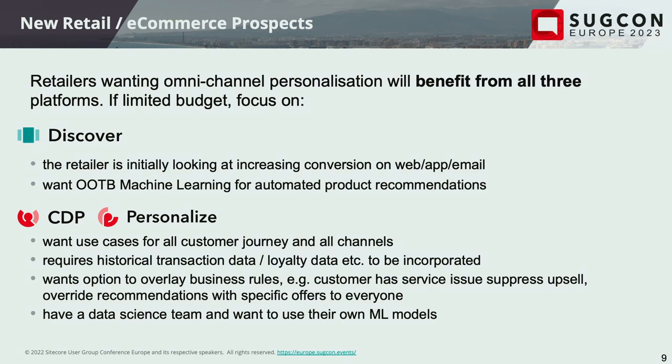And I suppose that's the real benefit of the composable story with Sitecore now, is that we can very much go for a land and expand approach with our customers. We don't have to go and sell them everything all at once. They can start off with Discover, and then we can come back in 6 months and 12 months and have additional conversations around where these extra products will benefit them.